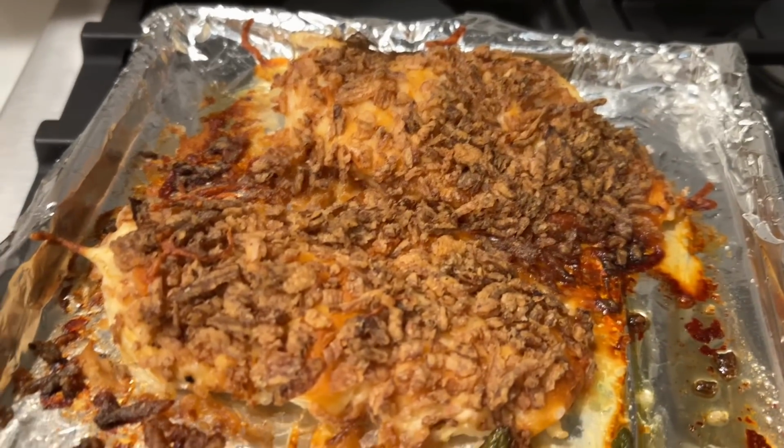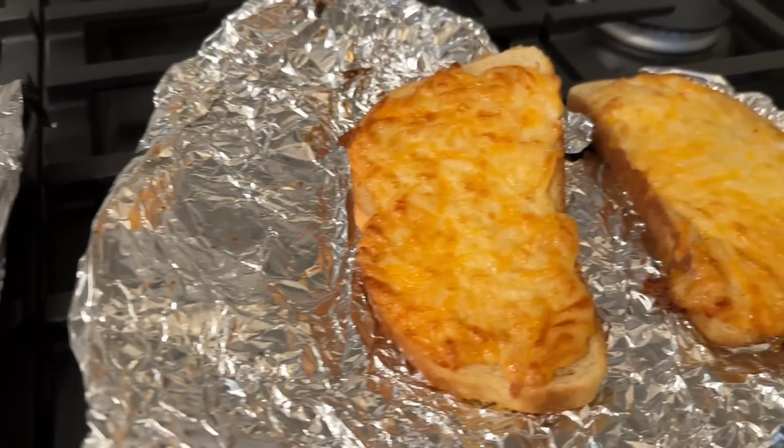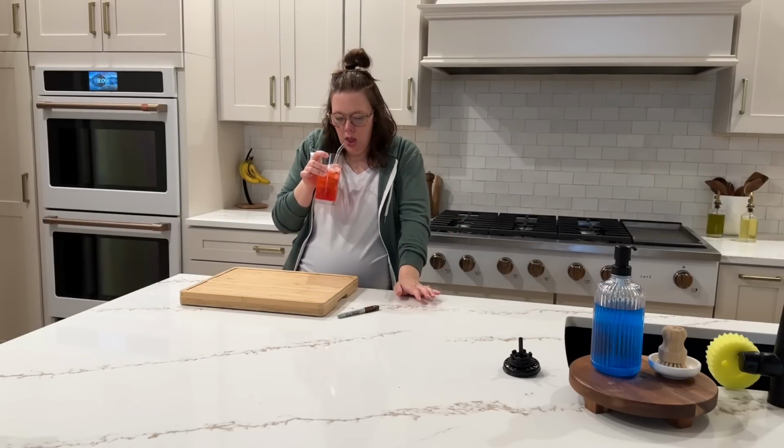And then here is our finished meal, ready to eat. This meal seriously could not be any easier. Okay, so Luke and I went ahead and ate our supper.